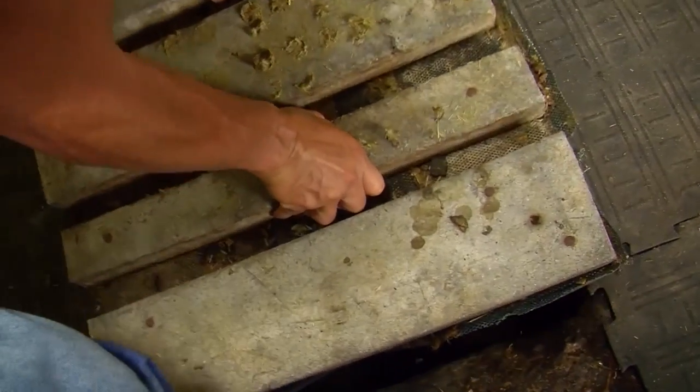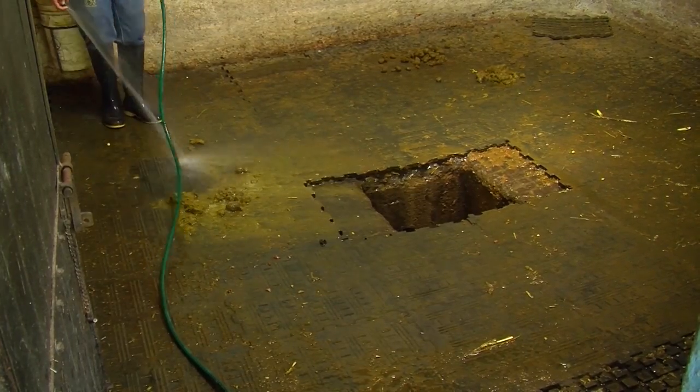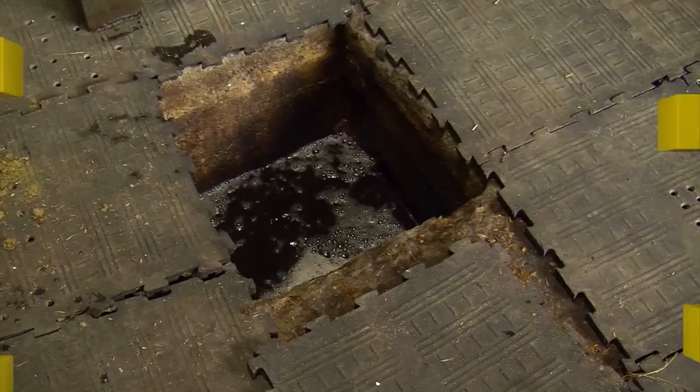It is very important to keep in mind the drainage of these facilities, since that helps control bad odors, proliferation of flies, and it promotes health of the horse as well as the staff.